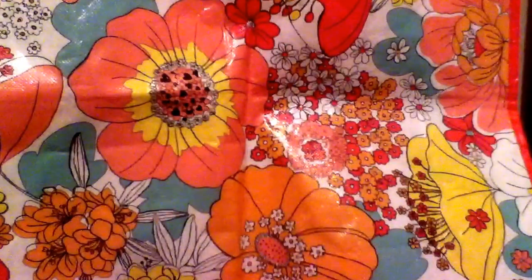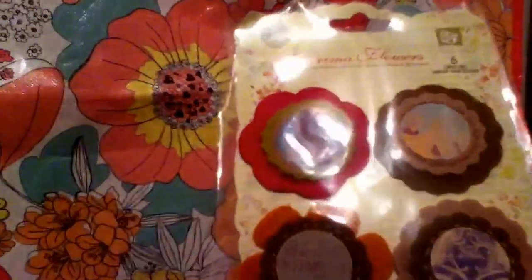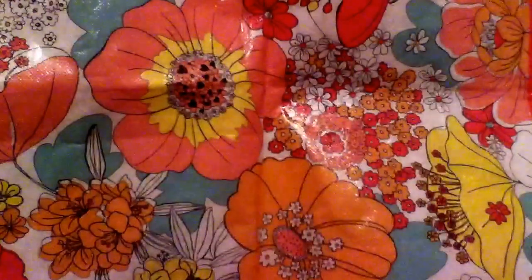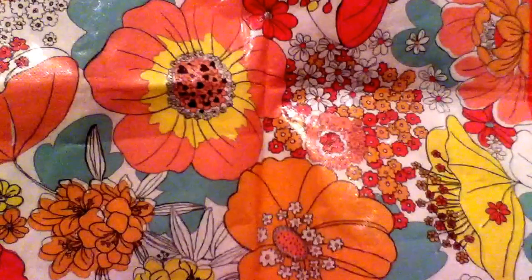And then she sent me some Prima flowers. I've never seen these ones before. Those are cool. They're like felt. Sorry for the glare. Oh, and she sent me some Recollections blings. Super cute. Thank you for those. I love my bling. Okay.